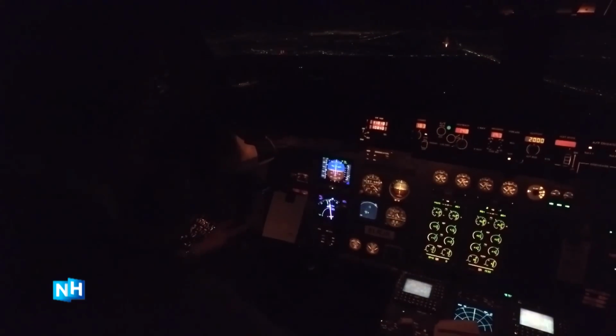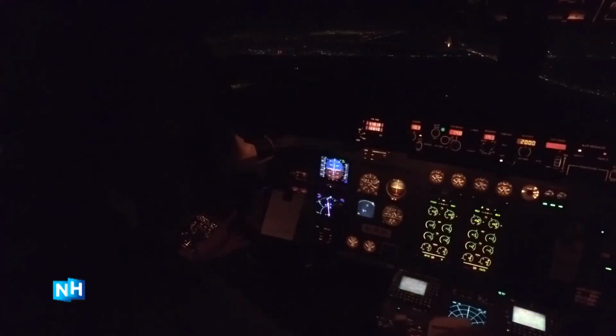Flaps 24. Speed checked. Speed 148. Landing checklist. Landing checklist. Gear down, 3 greens. Brakes are yellow and checked. Flaps 24 required and indicated. Cross checked. Anti-ice de-ice is off. Air conditioning is set. And landing lights. To go. One open light landing lights.